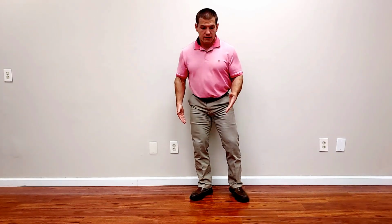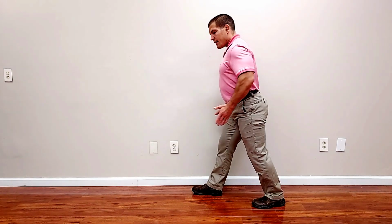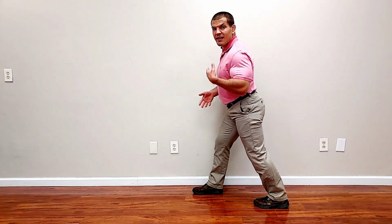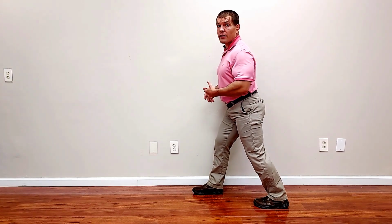Otherwise, you're kind of playing into that inward posture. So you want to make sure wherever your toe is pointed, that your knee is pointed in that same direction when you're stretching your calves. And typically you want to hold this stretch for a minute or even 2 minutes if you're able to.